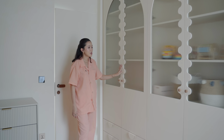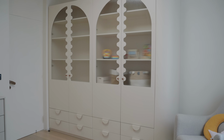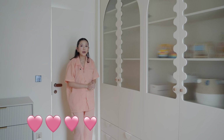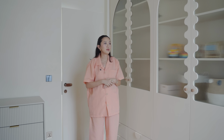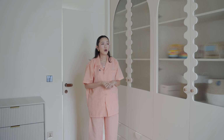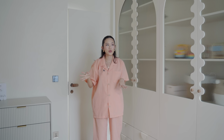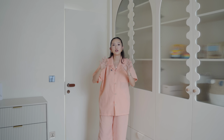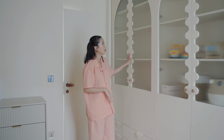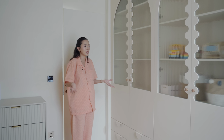Over here, these are cabinets designed by Made Studios and manufactured by Anglo-Filipino. I love Anglo. Actually, they also did our guest room, which you'll see one day. But I really love their workmanship. They've done a lot of things already for Kokoro House, and I was so pleased with them that I knew that there's no other company that I would trust for Bella and Sienna's room. So all the cabinetry and fixed furniture here in Bella's room and also in Sienna's room are made by Anglo-Filipino, and their workmanship is really amazing, and they really just understand the vision.